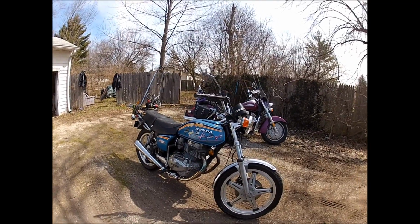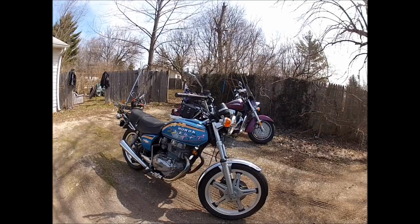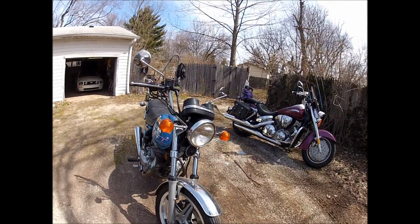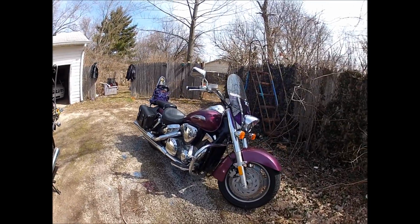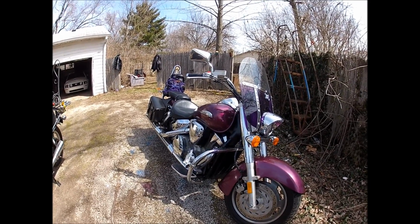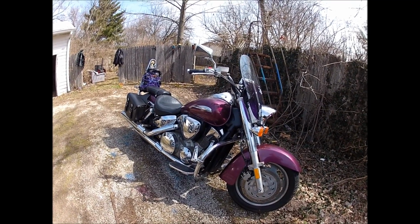This is the type of bike that I grew up on. You know, I had to kind of stand on my tiptoe because I'm not real tall. I'm like 5'5". Pretty cool little bike. And then this right here is the one I decided to go big, see what it was like to ride on a bike with a big engine on it. This has got the 1300cc engine on it.